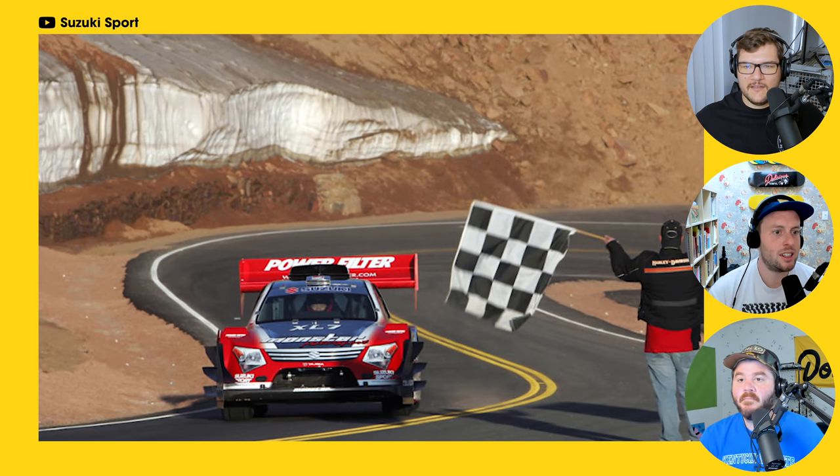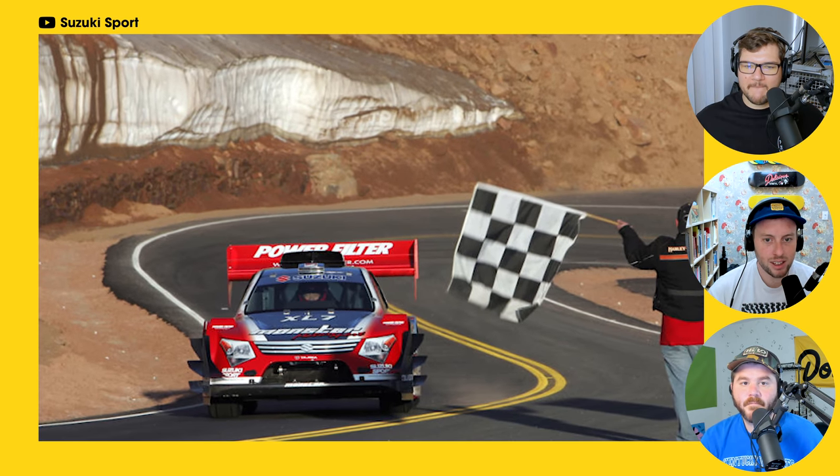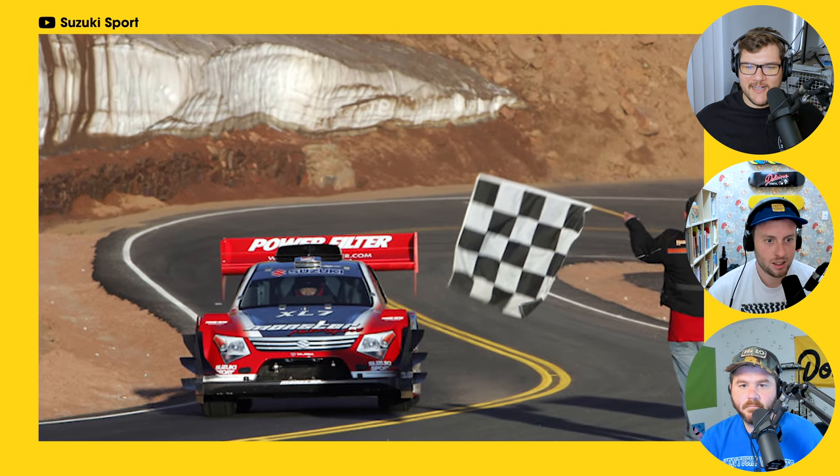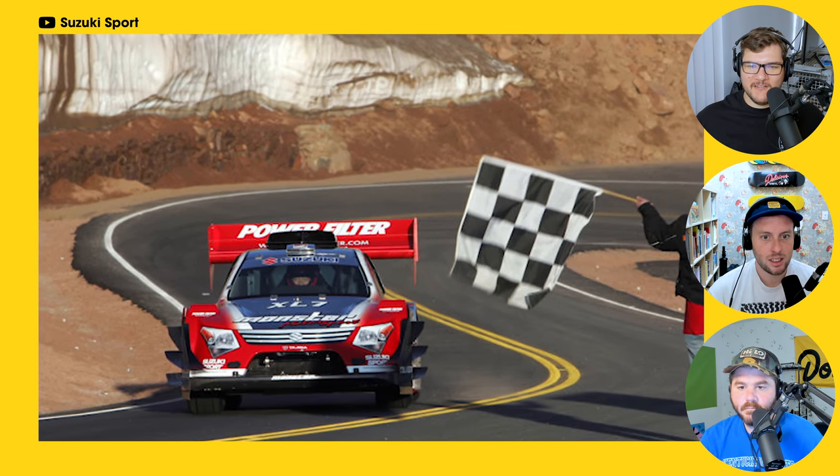Wait, you have to look at this XL7. It doesn't look like an XL7 at all. It looks crazy. Yeah, it's not a midsize SUV. I mean, normally the XL7 is, though. That's pretty funny. Dang, that thing's insane, man. All that aero. Yeah. Pushing those tires to the ground.